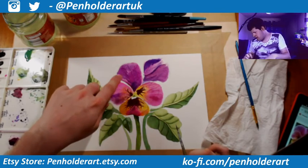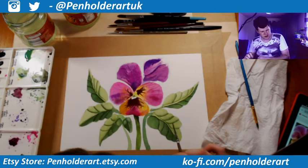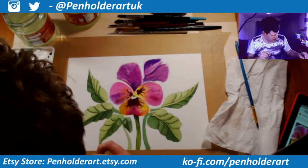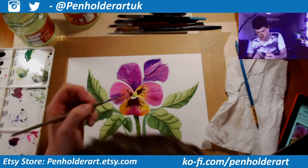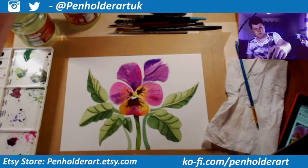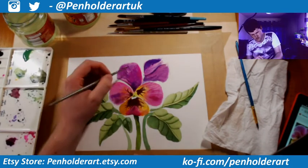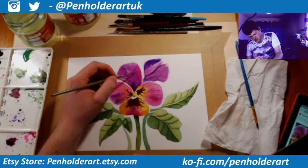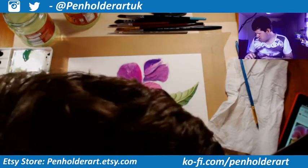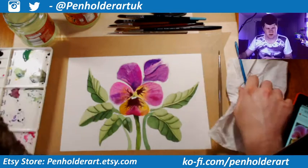Some more purples here. And bits, need more pink. Okay. Oh. And that needs a light wash of purple. Okay, so brush.